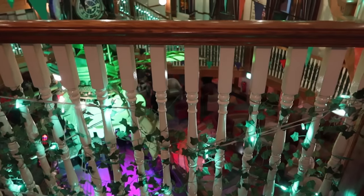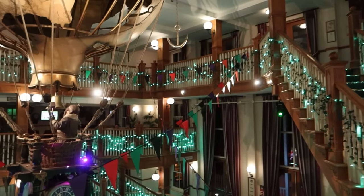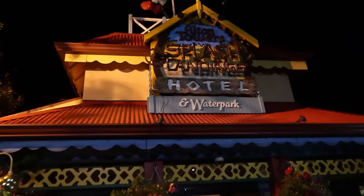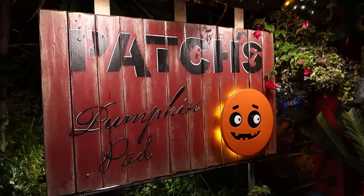So we've left the theme park now and made our way here to the wonderful grounds of the Alton Towers Hotel. And don't forget, the hotels are also beautifully decorated for Scarefest. And you've got all the green lights in the atrium of the Alton Towers Hotel, along with some spooky photo opportunities. And in Splash Landings, you've got some more lighting, photo ops, and the pumpkin patch outside, which extends Halloween from the theme park up here to the hotels as well, which is really nice.